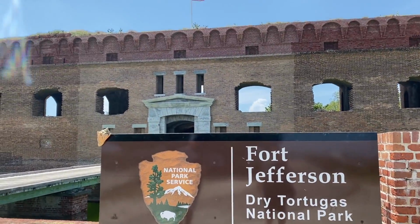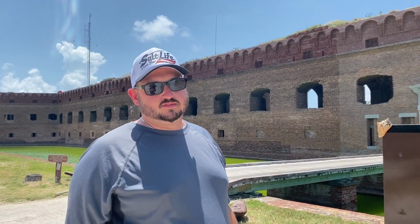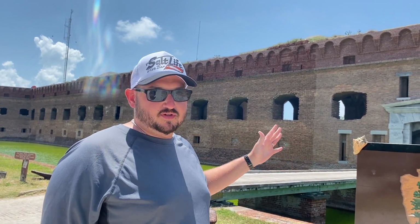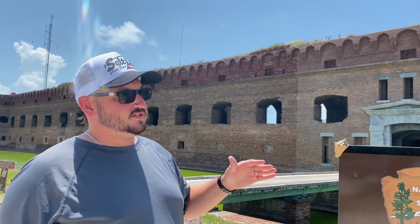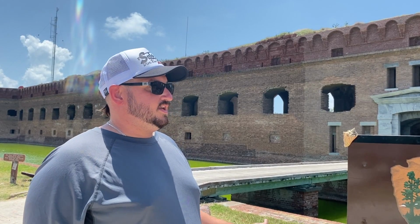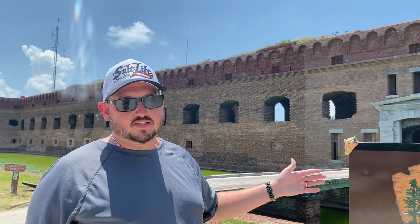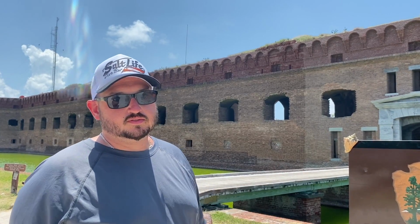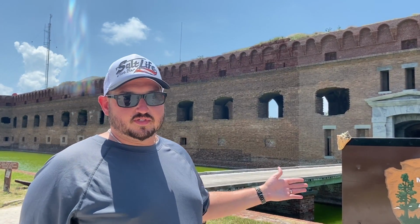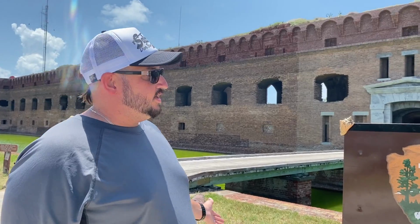Alright guys, here we are at Fort Jefferson at the Dry Tortugas. As you can see in the background, there's the fort. There's Loomis, he's very excited to be here. I love forts. They said that this fort took them 30 years to build. They said they used it to house deserters during the Civil War. And even a few of the people who were complicit in the assassination of Abraham Lincoln, most famously the surgeon who fixed John Wilkes Booth's leg after he broke it jumping down on the stage. They housed him here.